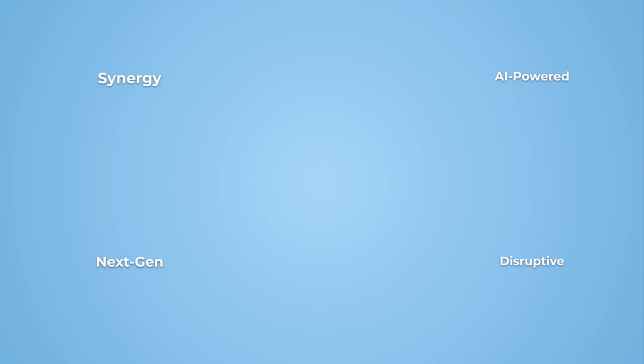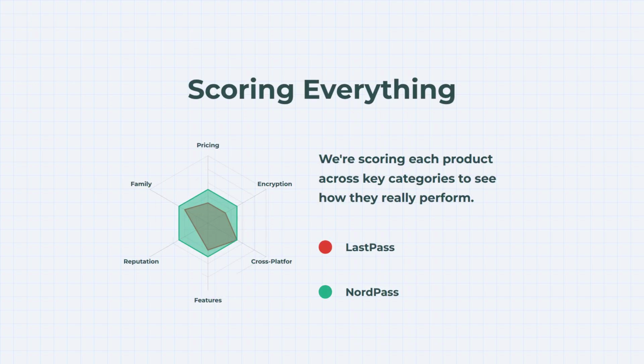Let's skip the buzzwords and get to the real stuff. Each category earns points, and at the end, you'll see exactly who comes out on top. The result might not be what you expect.